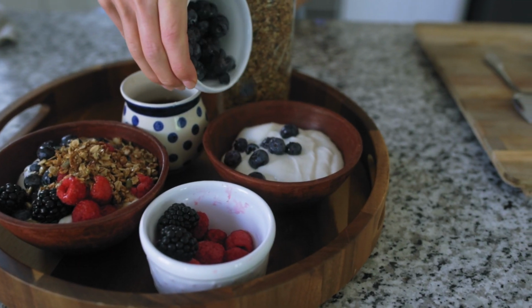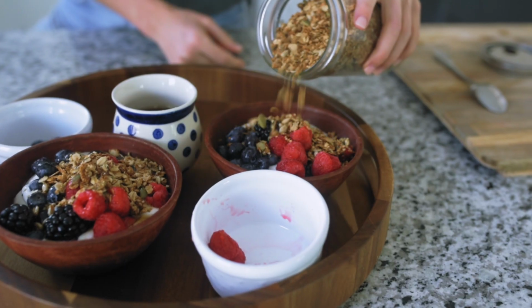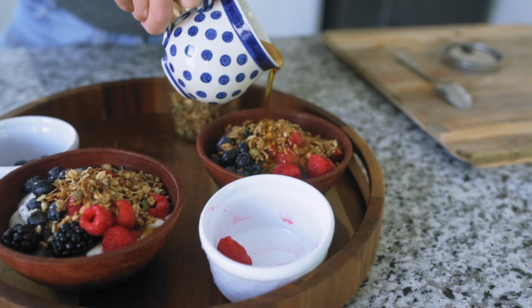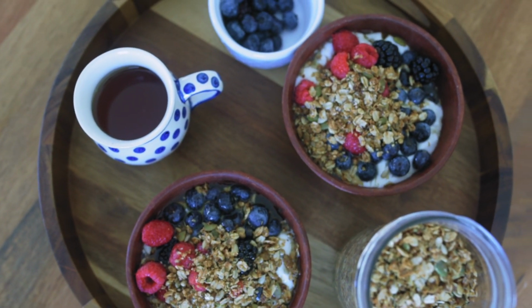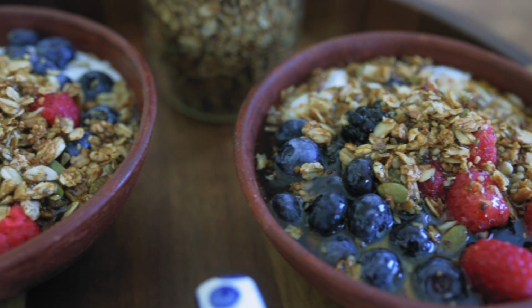So basically what we do is just add on a bunch of berries and fruit and top it off with some granola. And we usually pour a little bit of maple syrup on top, and that's pretty much it. It's so simple and delicious, so I hope you guys enjoy. I recommend using plain unsweetened yogurt so that we limit our added sugars, and the berries and a little bit of maple syrup adds just the right amount of sweetness.